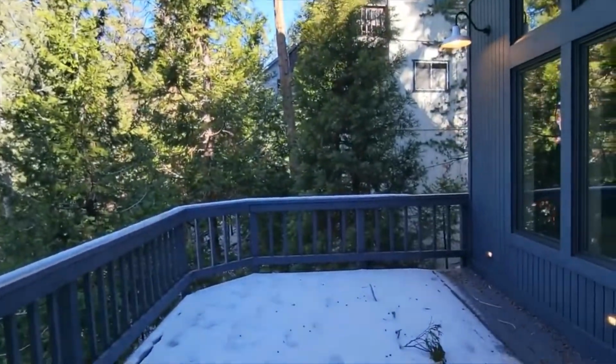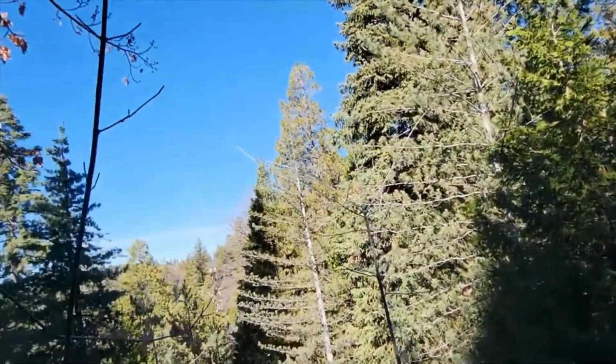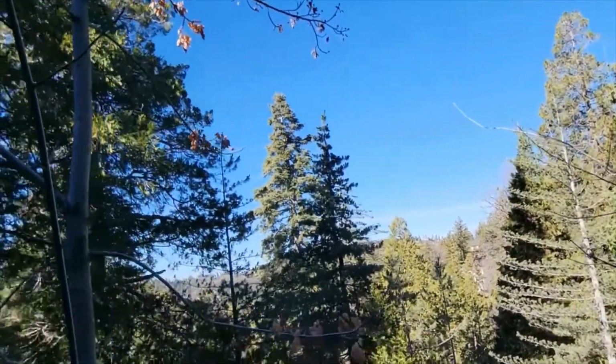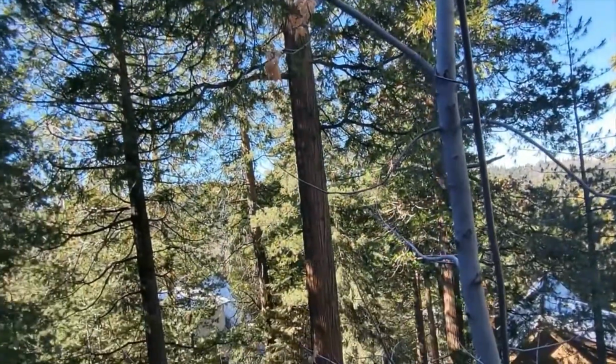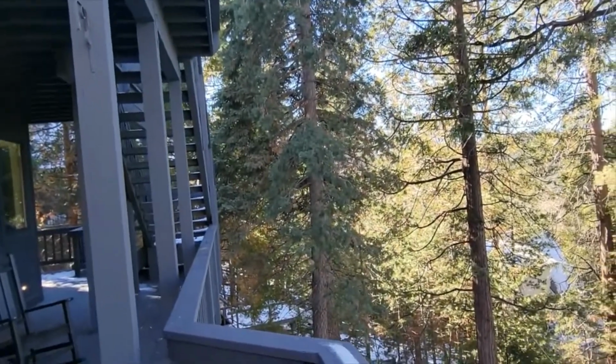And then the rest of the deck here. I want to take a moment here to just pause and pan around so that you can listen to the neighborhood as the snow crunches underfoot on my boots and get kind of a feel for what the view is like.